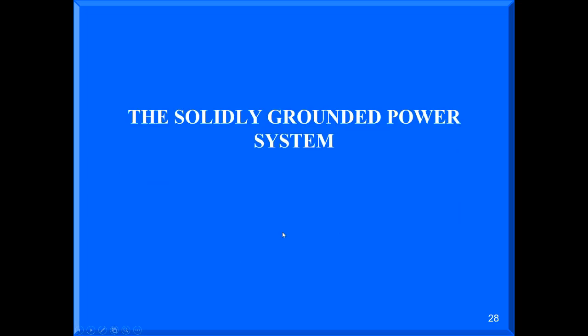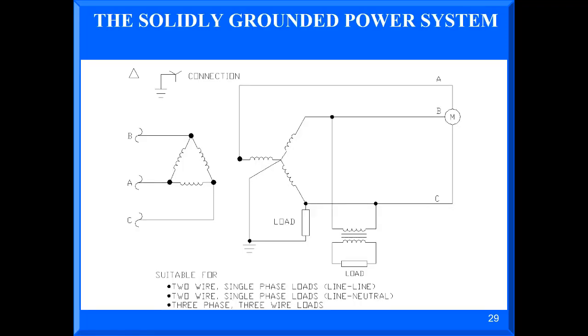So the next system we're going to talk about is solidly grounded systems. In a solidly grounded system, you can have three types of loads. I can have a three-phase load. I can have a line-to-line load. But now I also can have, we claim it's a line to neutral, right? But where's the neutral connected? To ground. So the reality is you have a line-to-ground connection. That's pretty scary to me, right?